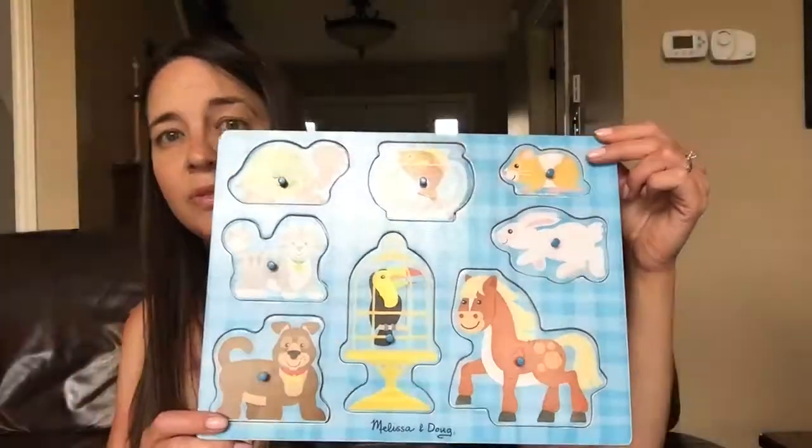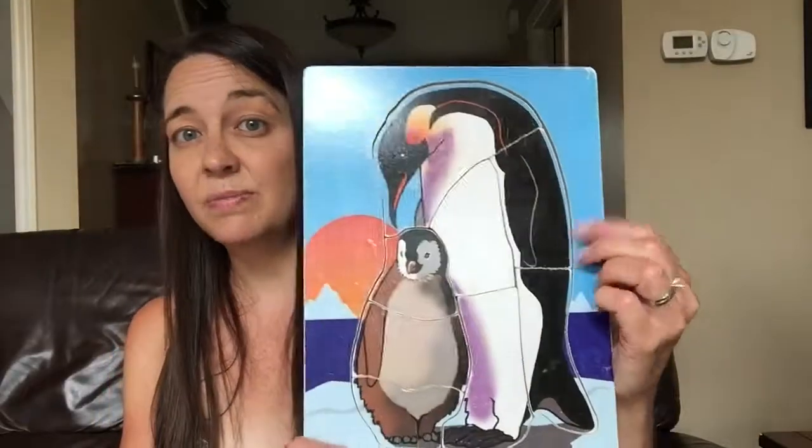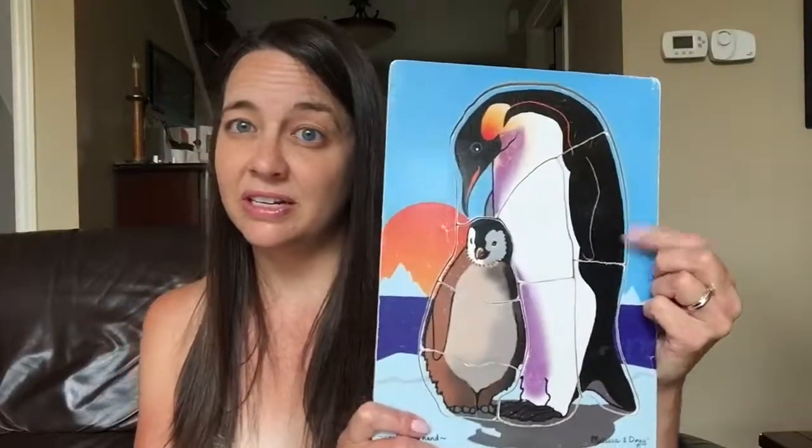I got this adorable Melissa and Doug pet puzzle. I got these 3 Melissa and Doug puzzles. They're actually an older version of Melissa and Doug. I love this one because it's a penguin, and we often study penguins in the winter. And so I loved this one.